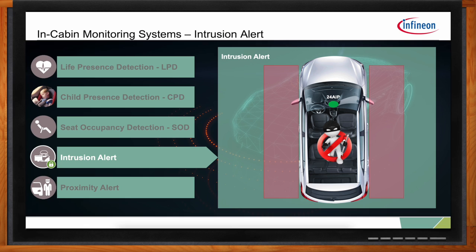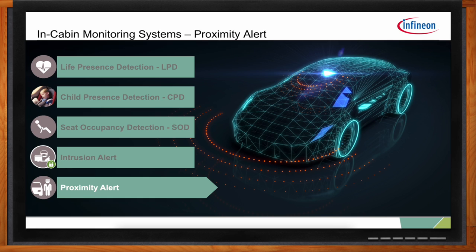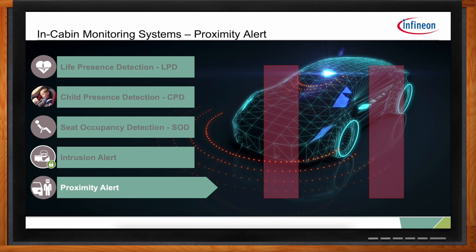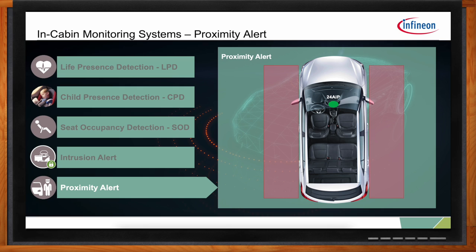I see. Now, Michael, the last system you mentioned was proximity alert. Can you give me some details about that one as well? Yeah, so what we do is we're monitoring an area external to the vehicle from the front windshield to the rear window and roughly out 1 meter from the sides of the vehicle. If someone is within this area, it can set an alert and the OEMs can decide how they want to use this. Maybe this can be used to turn on a camera system, but this is also very robust, so that if someone is shaking or trying to break in, this would also be detected. And it could then be used to also enhance the alarm system of the vehicle. And here we're just showing what the area for the proximity alert would be external to the vehicle.